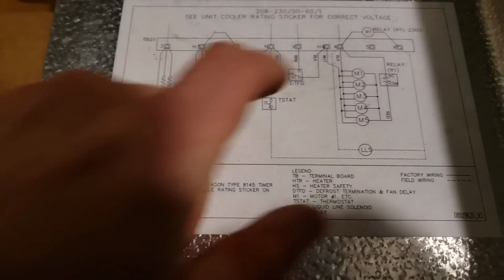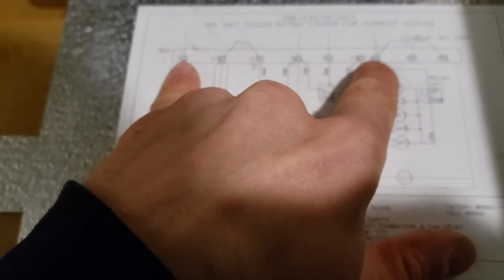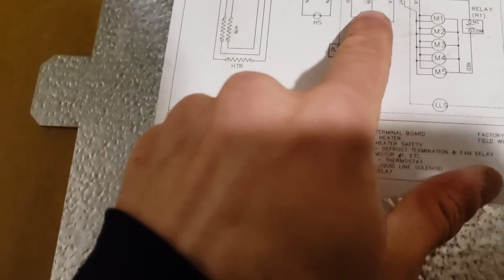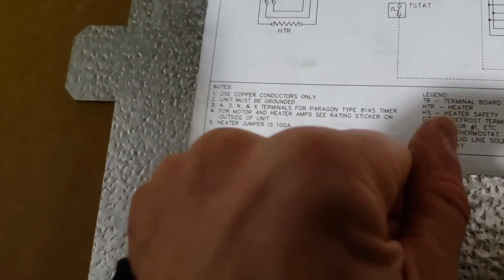No, I'm on 4. I'm not on H4. Maybe it's just too late in the day, but yeah, I'm definitely on 4 and 3 right there. That's my condensate drain line heater. So, alright, that doesn't appear to be a true neutral. It does have voltage going to it.